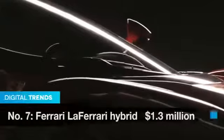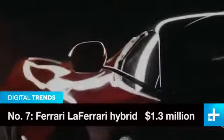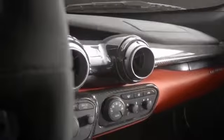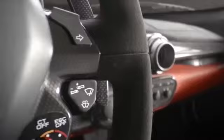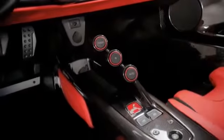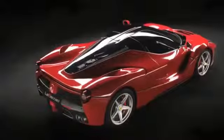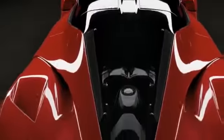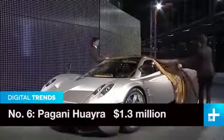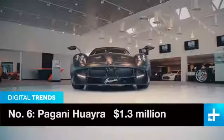Ferrari arrives on the list at number 7, and it's Maranello's latest, the $1.3 million LaFerrari, another hybrid. This time, a V12 and racing-type KERS energy system combined for 950 horsepower and a 0 to 120 mile per hour time lower than most cars' best 0 to 60 figures. Want one of the 499 units Ferrari is building? Sorry, all gone.